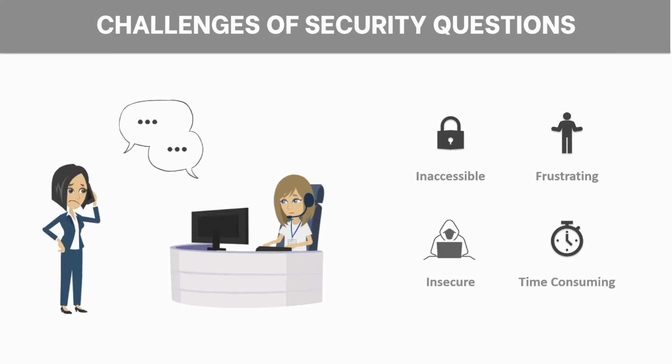Above and beyond all that as well, some of those questions are static and never change. Things like static PINs, the 4-digit PINs that are never changed. And it also costs money with regards to having those agents go through the questions and spend a lot of time doing that.